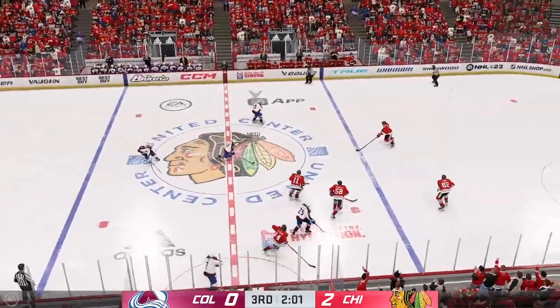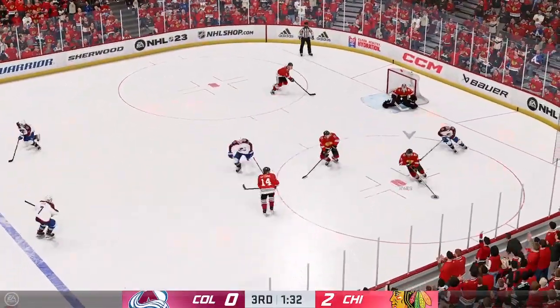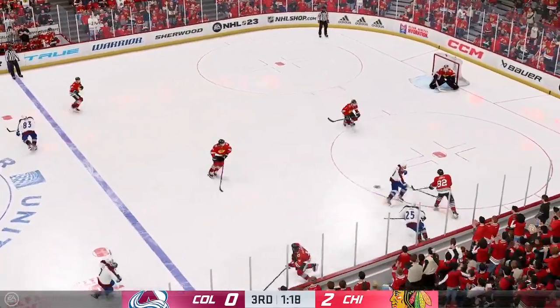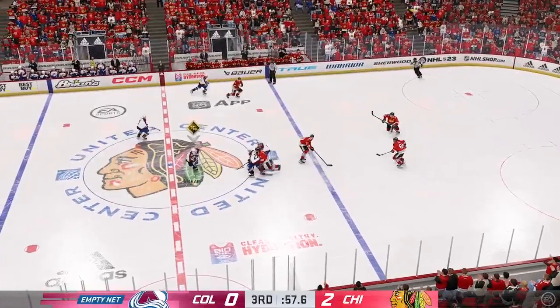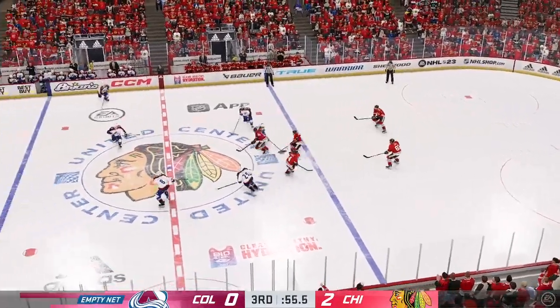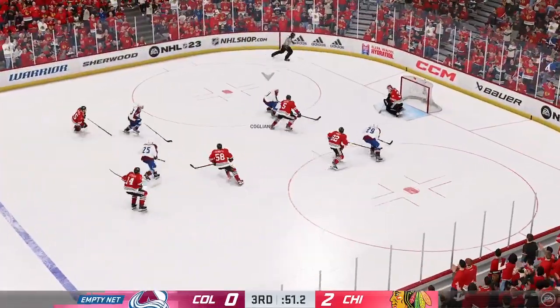Gaining momentum along the wing. Handles the pass from the right wing. Oh, they couldn't connect on the play. Slides it diagonally to Anderson. Tries to get the puck to McCarr. The Avs have pulled the goaltender here. They've got the extra attacker out on the ice in hopes of a goal.